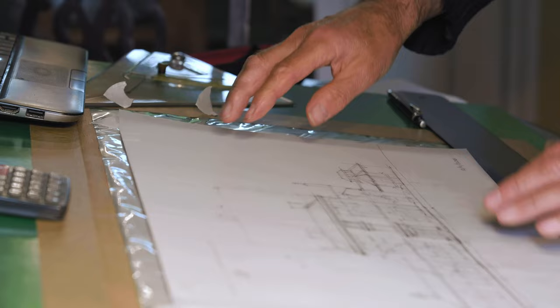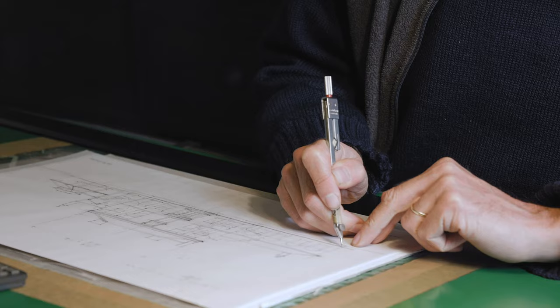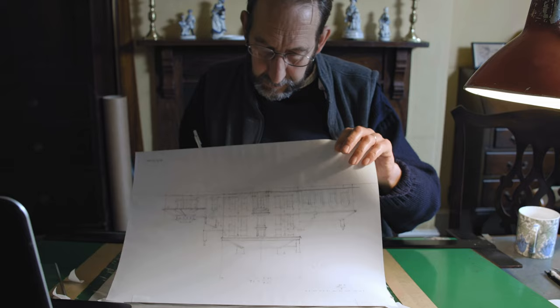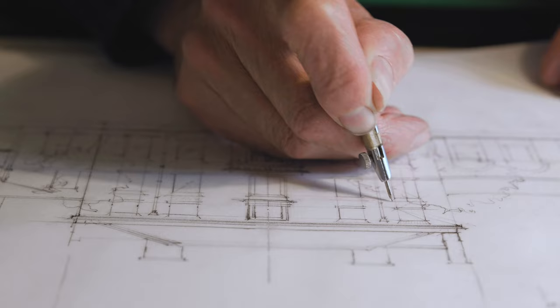So the next stage is to poke through, which I use a compass for. And then it's just a case of poking through on the main junctions. Once I've got that, I've got a blank piece of cartridge paper with lots of tiny holes in it. And then I work systematically left to right and top to bottom.